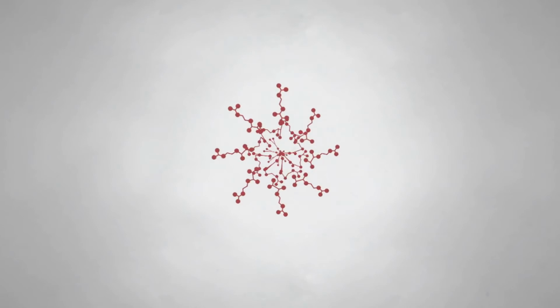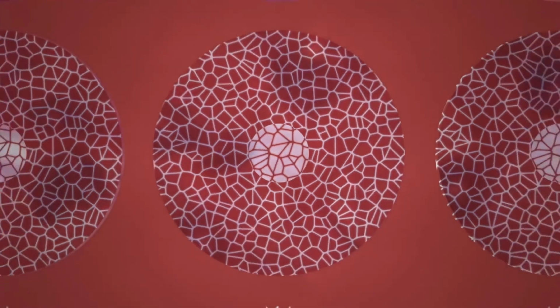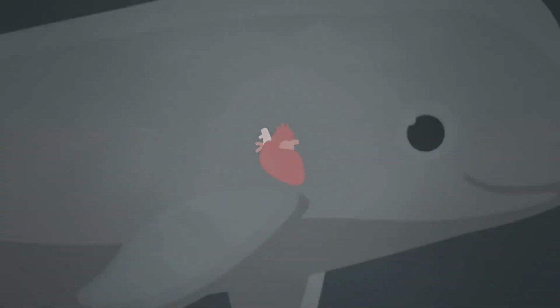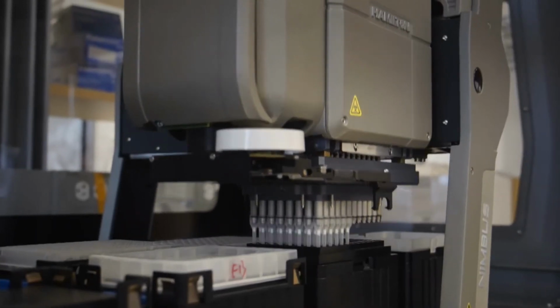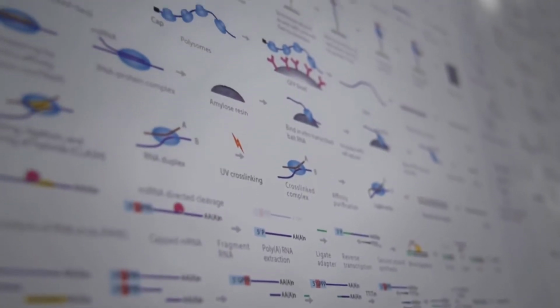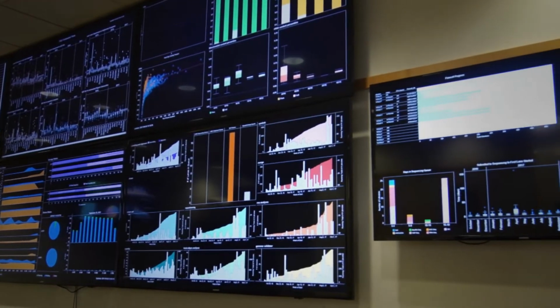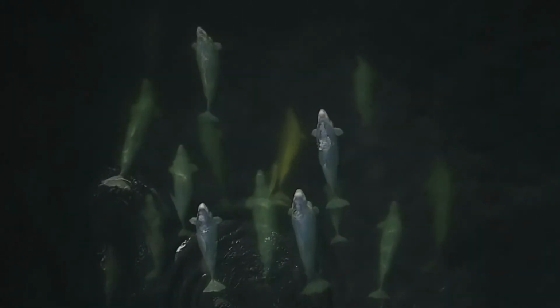Amino acids are sometimes referred to as the building blocks of life because the proteins they create go on to make cells. Cells make tissues. Tissues make organs, and organs make living creatures, like a beluga whale. Sequencing the beluga's genome means ordering all of those A's, T's, C's, and G's. This provides a necessary baseline for an entire species that we've never had access to before. The genome is a roadmap for understanding an organism, one that researchers can reference and research for years to come. And now you know.